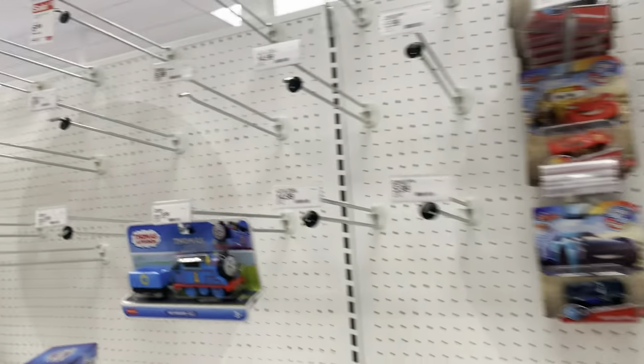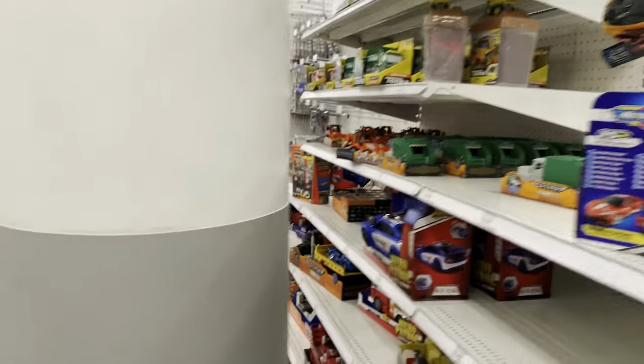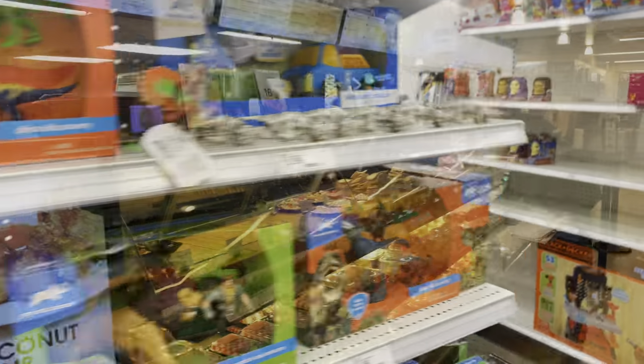Maybe because it's after Christmas. And only one Thomas. And that's the all engines go. So they do have all engines go. And I guess that's it. So these are all the toys at this Target at the Ala Moana Mall.